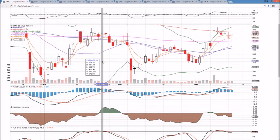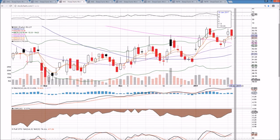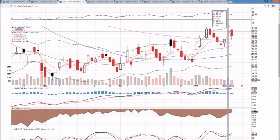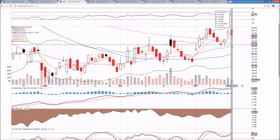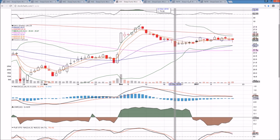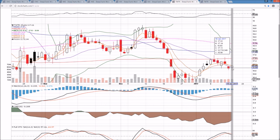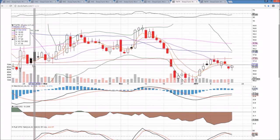So CMG, we're looking for a test of the 200-day moving average tomorrow. NKE, nice little resistance level to be watching and looking to see if we're going to test that middle Bollinger Band shortly. SKX, battle for the middle Bollinger Band. And Twitter, looking to confirm the bullish reversal hammer that we formed today. And we're looking up at the 200-day moving average here as well.